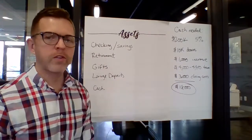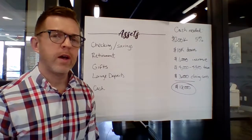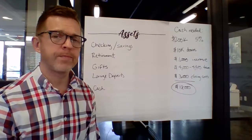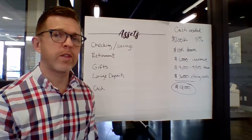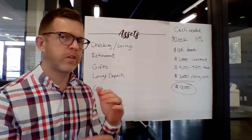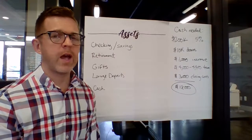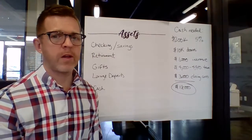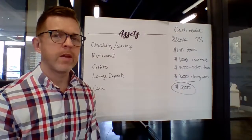So large deposits are some things. There's some different stipulations of how much is actually considered large. For a conventional loan, just to give you an overview, it's 50% of their gross monthly income. So if they make $8 grand a month, they can have large deposits up to $4,000 in most cases, okay? If it's consistently going on, then that may raise a red flag and underwriting is going to ask for some type of documentation for that, right?